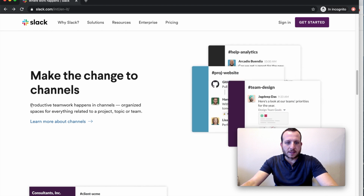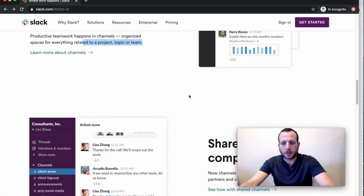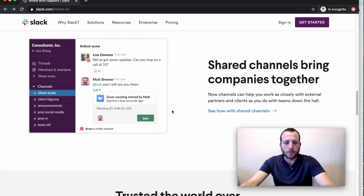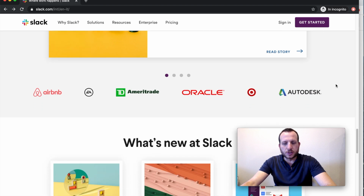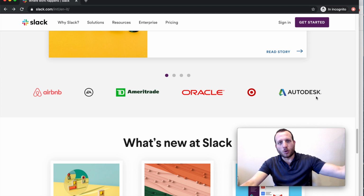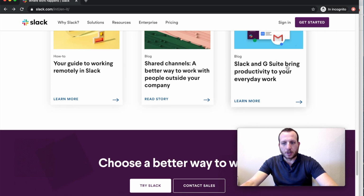What I prefer is this copy right here. Productive teamwork happens in channels. Organize spaces for everything related to a project, topic, or team. And here they say, now, channels can help you work as closely with external partners and clients as you do with teams down the hall. Then there is some social proof, of course. There are some big logos. This will help me understand that if Airbnb, Oracle, Target, or Autodesk are using it, probably my small team, my small company, can use Slack as well. And then there is some marketing content here.